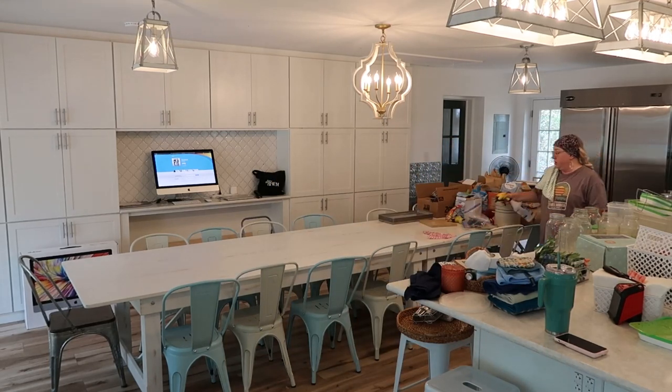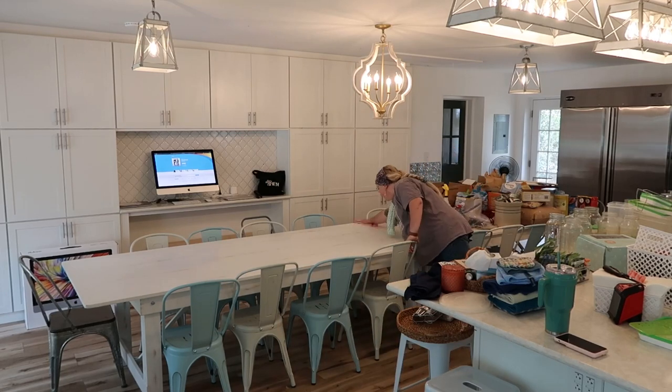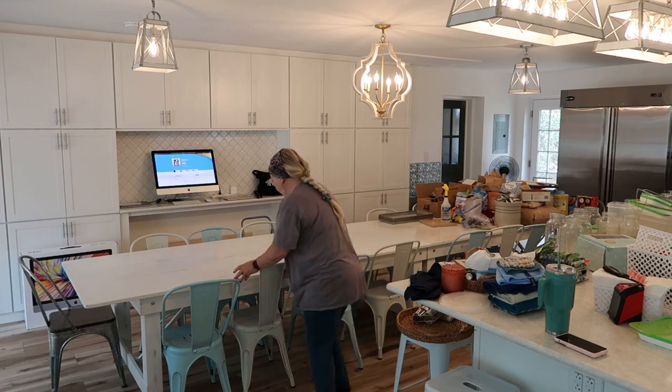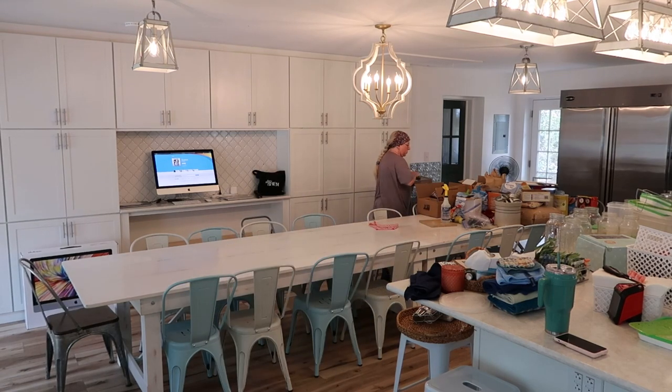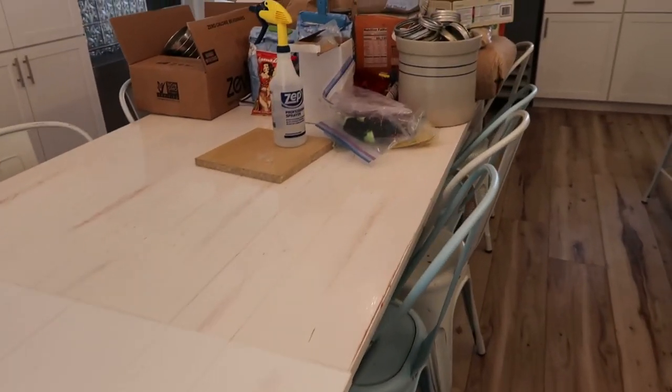So now I'm just spraying down the table. It's nice, we either have the island or the table to eat from. During these days that the table was covered with all these other kitchen items that needed to be cleaned and put away, we used the island a lot. But there we go, three-quarters of a table at least. And then the awaiting stack.